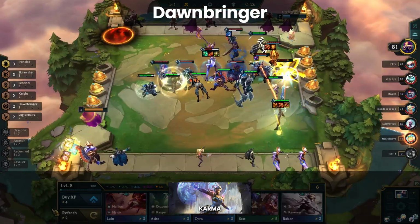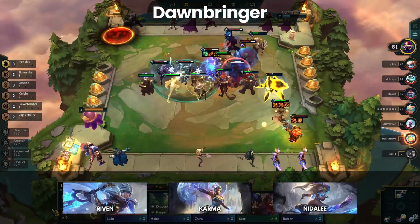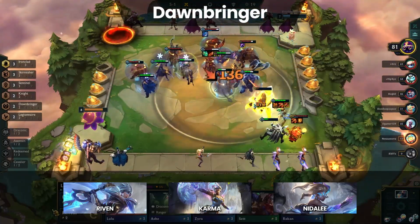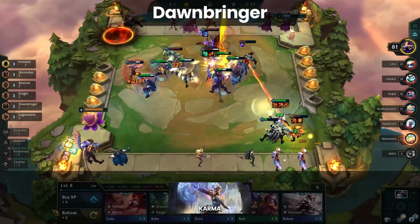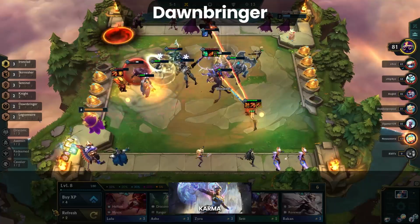With her not being viable, it leaves Riven and Nidalee as the main carries. Both are strong, but often don't rely on Dawnbringer, so Dawnbringer loses value in the meta. Once Karma is back to doing well, likely after a buff, expect to see Dawnbringer stock go up.